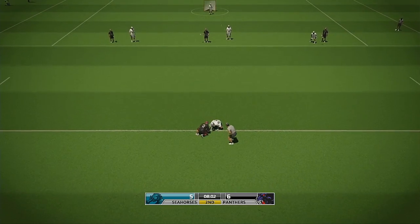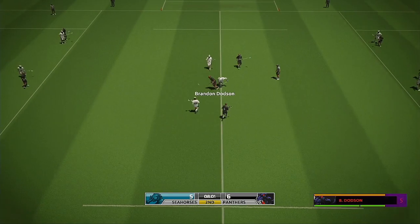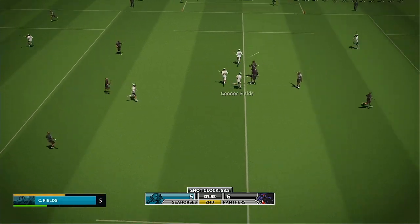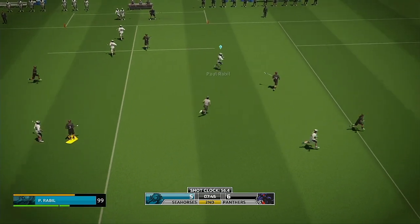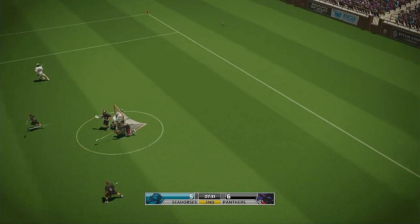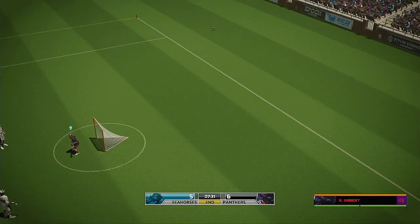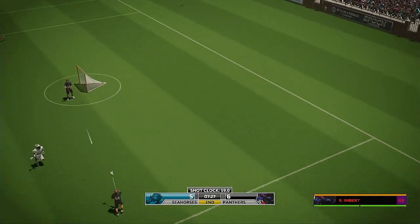Huge faceoff. These guys can take a beating. They're the heart of the team. The away team wins the faceoff and they get a step. Gary. Connor shoots. The ball goes to the ground. Connor overstepping. Lack of discipline there.